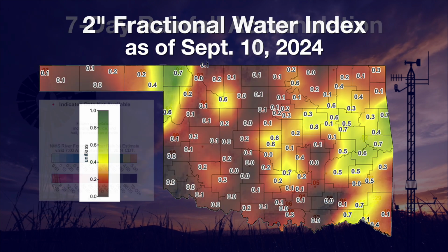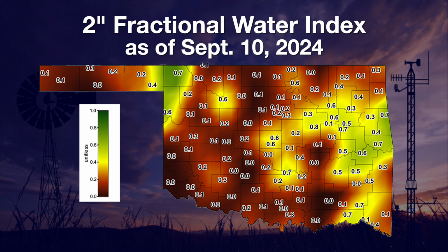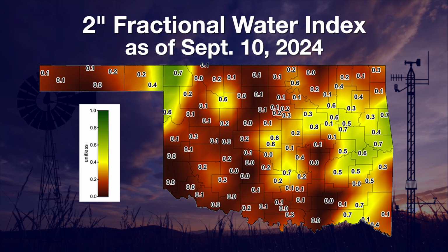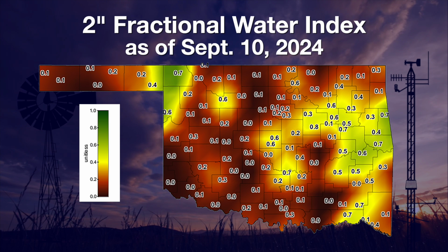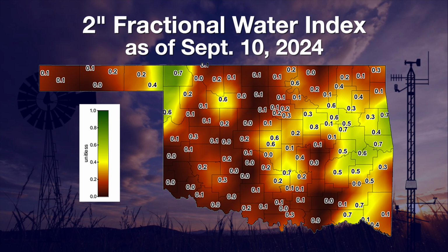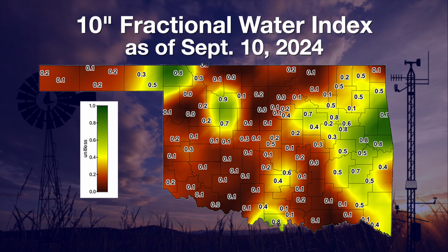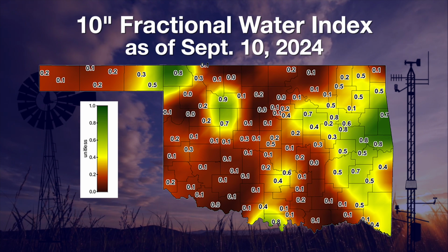I rarely look at 2-inch soil moisture maps because they fluctuate so much with daily sunshine. But since wheat seeds would be planted in this zone, it might be worth looking at them now. You can see here that at the 2-inch depth under sod, there is very little water indicated for most of the wheat belt. This map is the fractional water index, where 0 is as dry and 1 is as wet as the sensor can read. The pattern doesn't change much as we look deeper in the soil, as seen here at 10 inches.